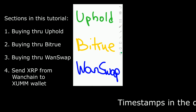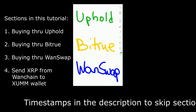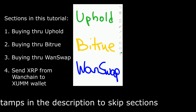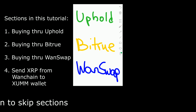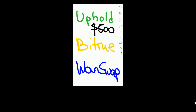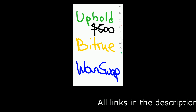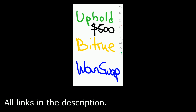The first one is using Uphold. You can sign up with them. Now, there's a couple things about Uphold. First, you are limited to $500 per day in what you can buy. So if you plan to make a purchase over $500, you're going to be limited with Uphold.